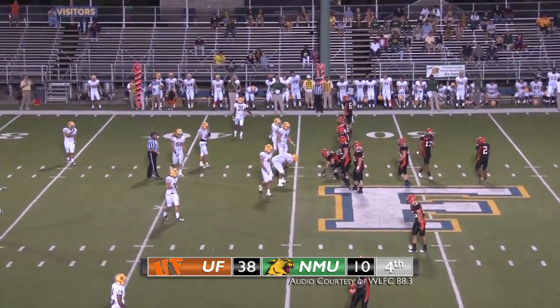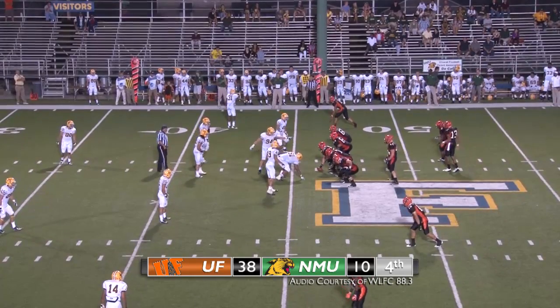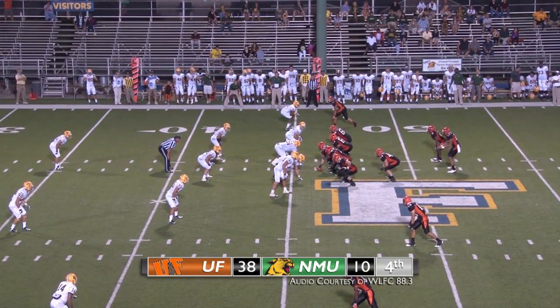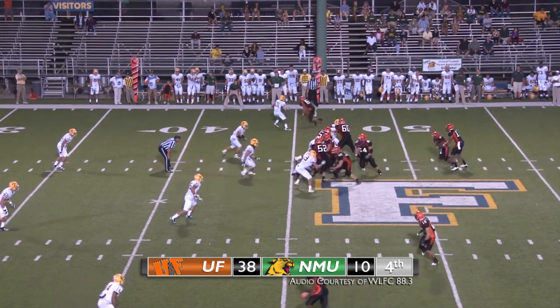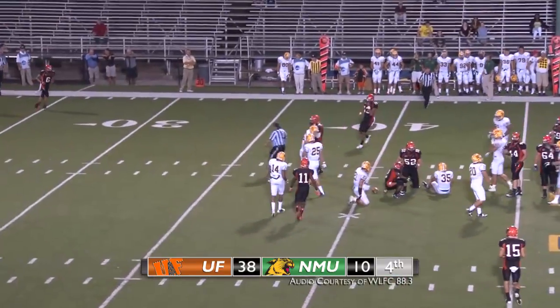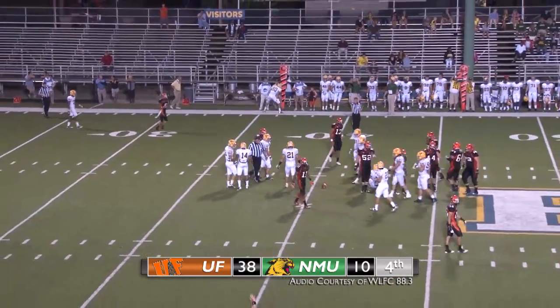Ford will check back into the lineup. As Monterey goes out, 2 receivers near side, 1 at the top. Ford is looking to grind up this clock a little bit. Again, Ford gets the handoff. He'll go left side and just burst through a hole and dives down just shy of the 40-yard line.